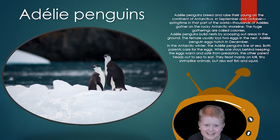Adelaide penguins build nests by scooping out areas in the ground. The female usually lays 2 eggs in the nest. Adelaide penguin eggs hatch in December. In the Antarctic winter, the Adelaide penguins live at sea.